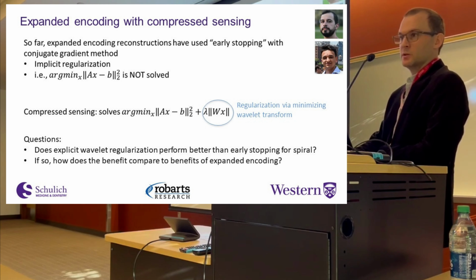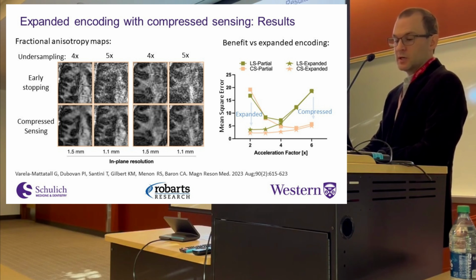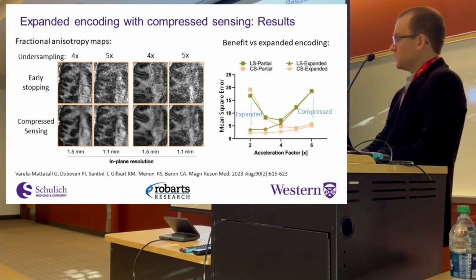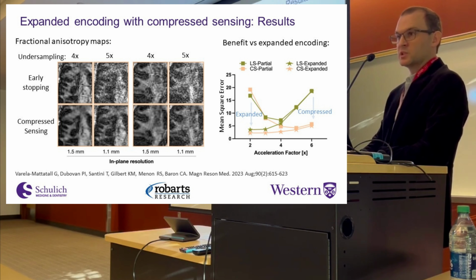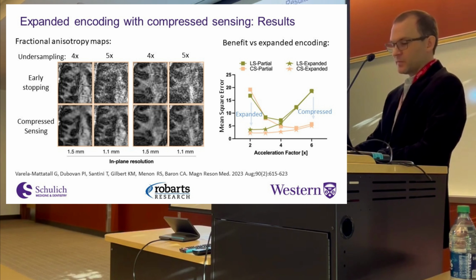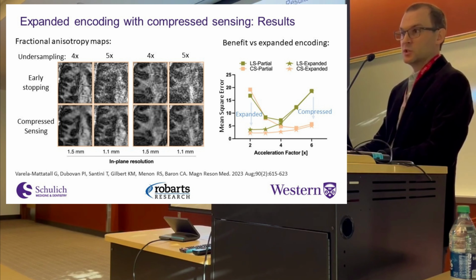So these are some example images. You have fractional anisotropy maps again, and we're always using these because they're really sensitive to errors. You have early stopping on the top and compressed sensing on the bottom, so that's with the wavelet regularization. And you can see it really does clean up the noise, especially when you have high acceleration rates. So this is 5x acceleration, uniform density spiral with 1.1 in-plane resolution. There are still some artifacts remaining when you go that hard, but for the 1.5 millimeter with 4x, it actually looks really nice.